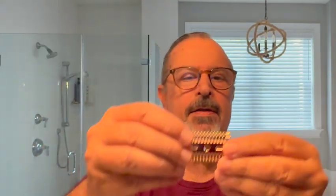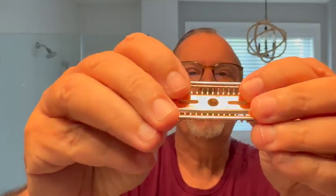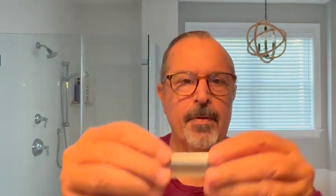Here's the base plate. And again, this is the more efficient of the 2 that come with the razor. Here's the top cap.